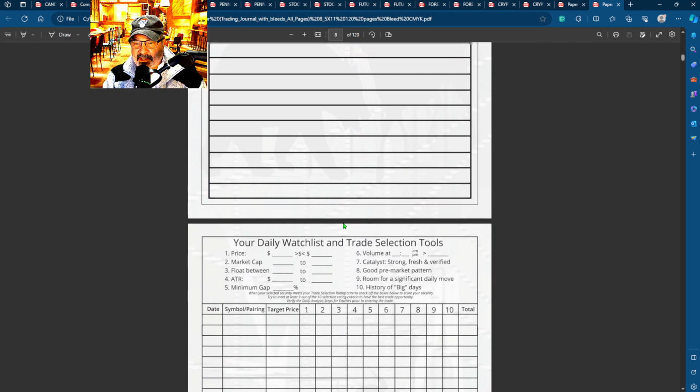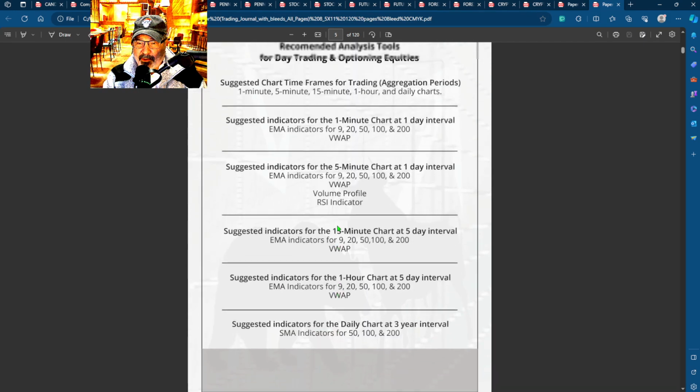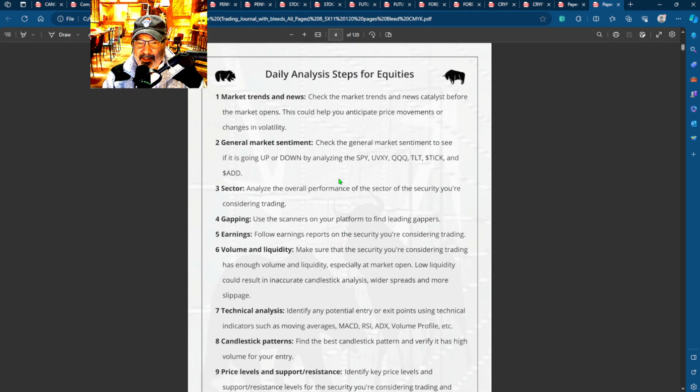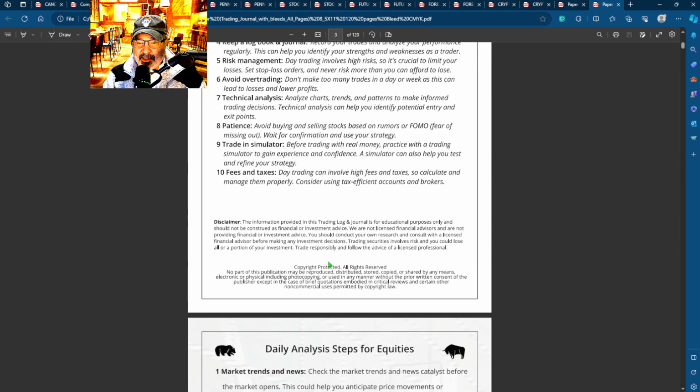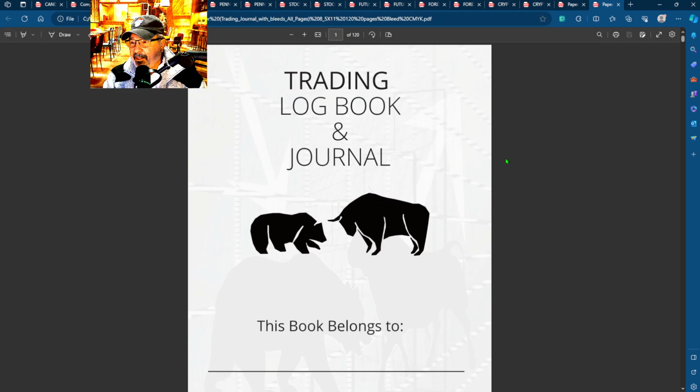But this book in itself, which started it all, has the open strategy and a lot of other cool stuff: how to set up your charts and how to find out which way the market's going. It's just a great, cheap book that I would highly recommend getting.